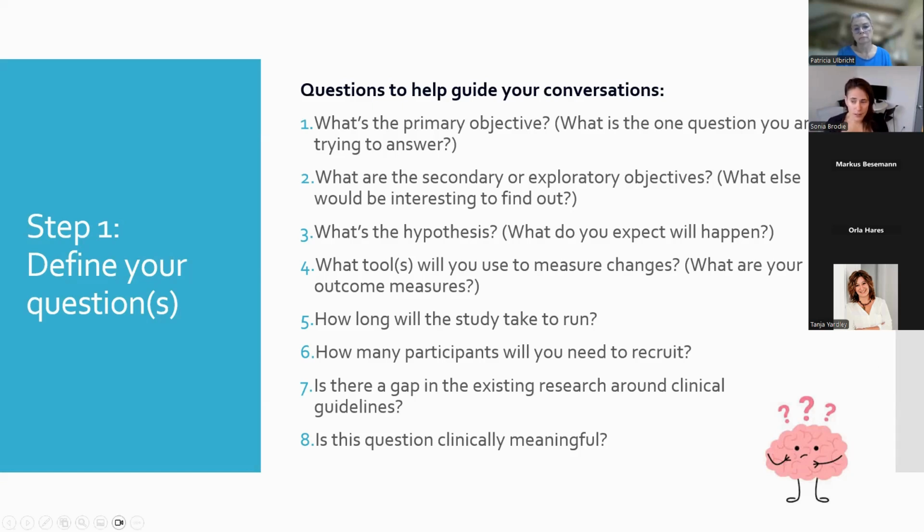What gaps are there in existing research or clinical guidelines? So if you're dealing with a complicated patient and you go to the literature to see what is out there, what's available, and every paper says further research is needed or no research exists in this area, then you've got yourself a really good research question.